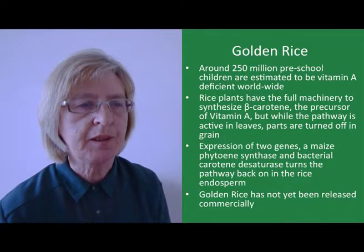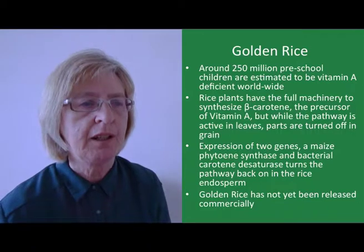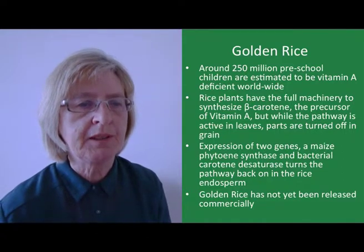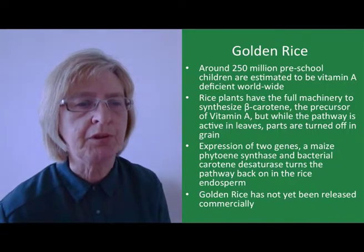Expression of 2 genes, a maize phytoene synthase and bacterial carotene desaturase, turns the pathway back on in the rice endosperm. Golden rice has not yet been released commercially, in part because of pressure from anti-GM activists, but also because yields have not been consistent, emphasizing that agronomic performance is as important as nutritional content.